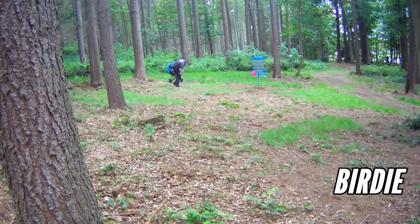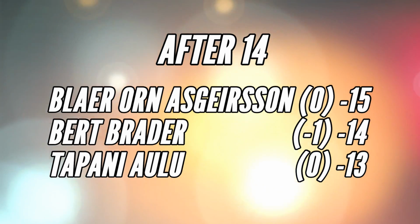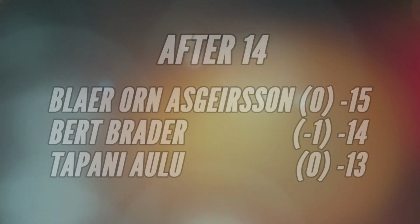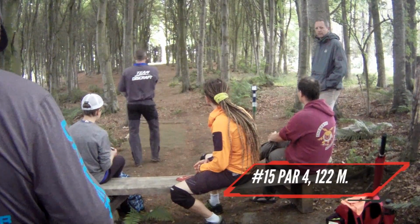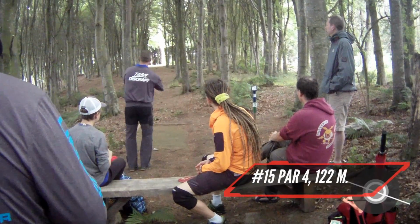And Bert's tap-in birdie. That was a nice shot. So now it is the situation that we thought it would already be. We thought that at this point Blaer and Bert were tied, and we were counting like that until the end. But it happens with live scoring, it's easy to make little mistakes.